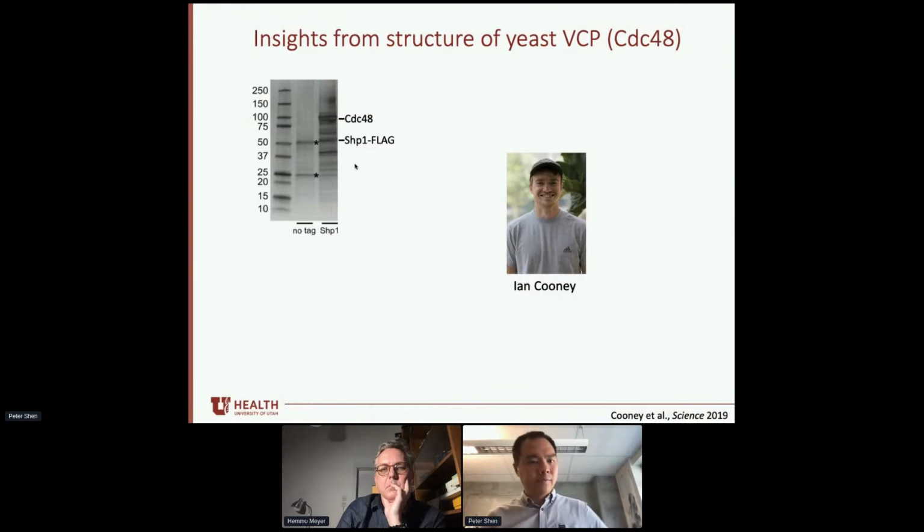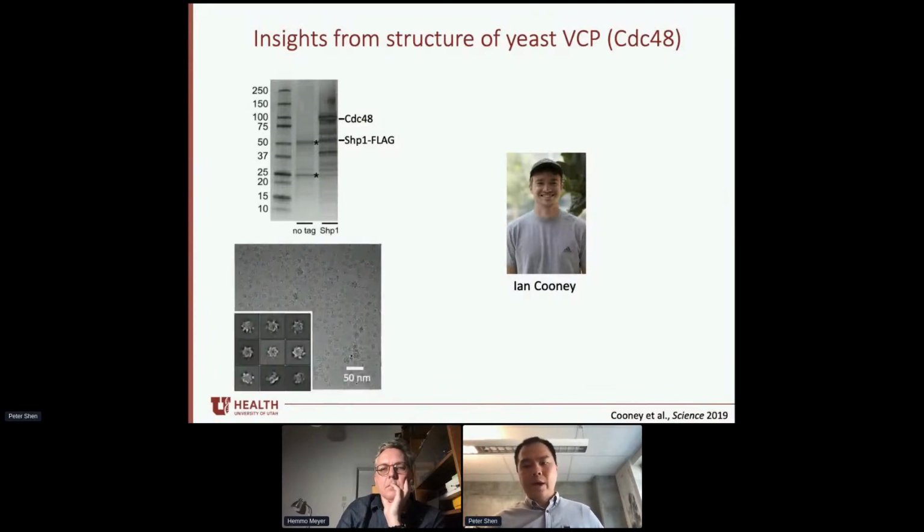SDS-PAGE analysis confirms that when he does these co-IPs against the FLAG tag, you get robust amounts of CDC48 that are recovered in the elution. And we also see a smattering of other proteins. All these other bands that you see here belong to other CDC48, other VCP adapters, and other substrates. And so what we do in the lab is we take this purified material and image it using Cryo-EM.